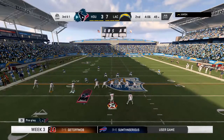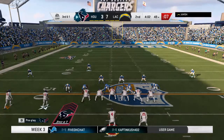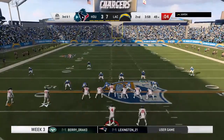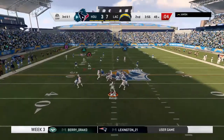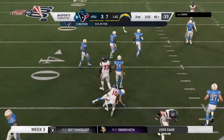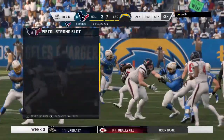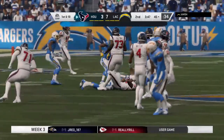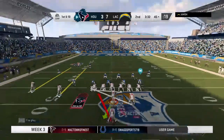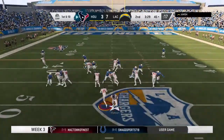Watson to throw on 3rd and 1. This is caught. It's Cooks. And he has the first down yardage before they bring him down right at the 45. 3rd catch of this first half for him, and this one is a first down. So from Charger territory now, here's a 1st and 10 at the 45-yard line.